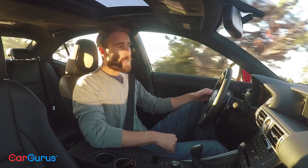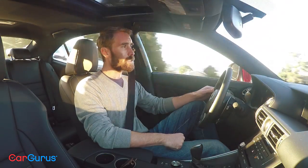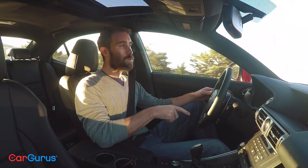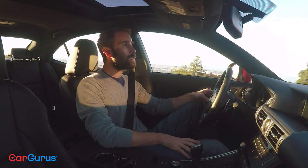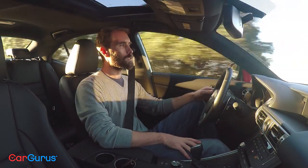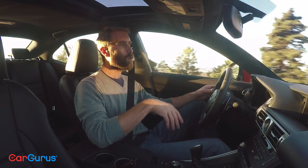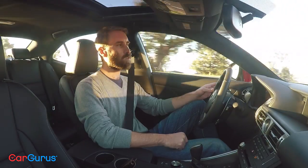One advantage it does have is the direct shift 8-speed transmission here is a big improvement over the 6-speed that's offered in the all-wheel drive RC350. This one was developed for the RCF, and it's quick and it's smooth. The only issue is when you're taking off from a stop. There's a big delay. Even with it in sport mode and putting your foot all the way to the floor, there's a good couple of seconds before you hit peak torque.